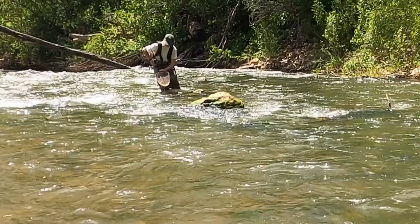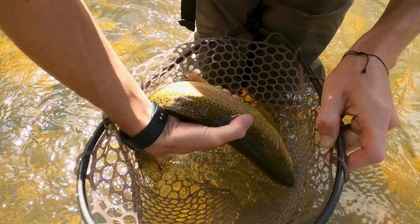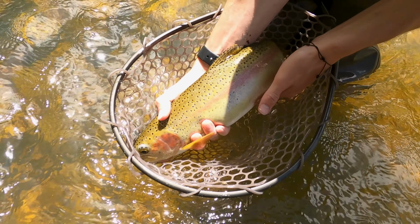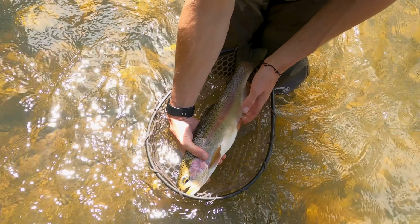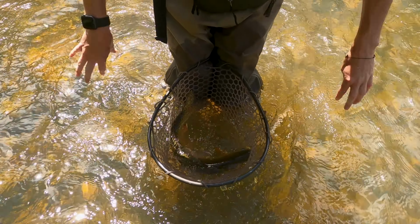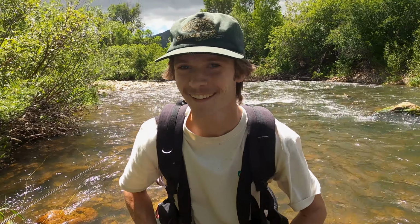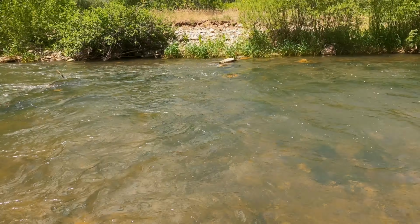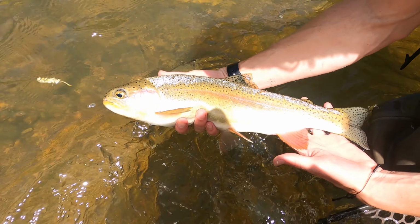Big rainbow. Just a toad. I didn't know there was rainbow in here. Look at that. Yeah, dude, look at that fish. Big fish. Such a nice fish, dude. Oh my gosh. That's an 18 incher. Yeah. Dude, put her there. Oh my God, dude, you're just crushing the bigger fish today. Dude, what a freaking fish.